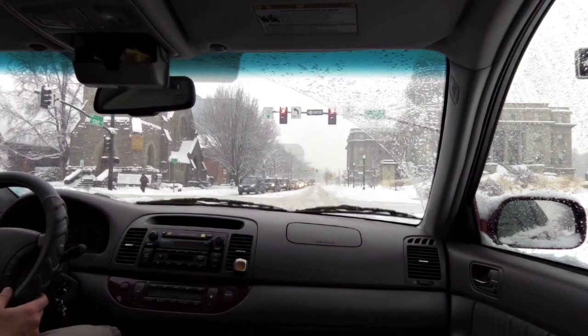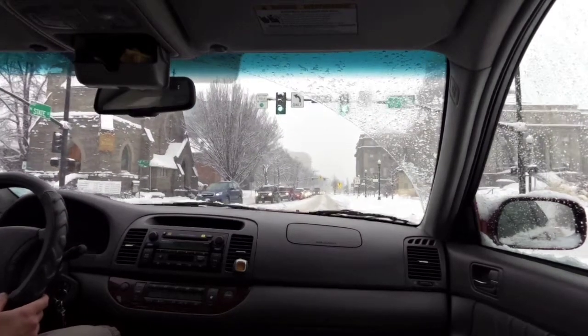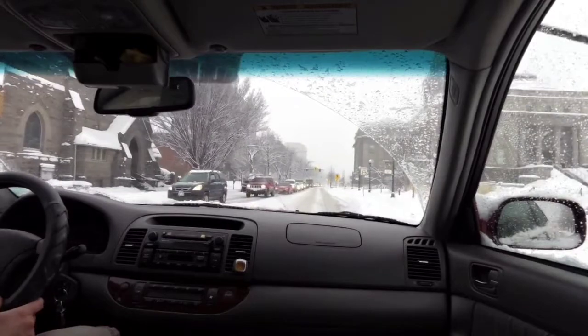So I'm looking to the right where most people would get out their phones and text. I'm looking left, right, seeing if anybody's going to come. No, I think we're good.